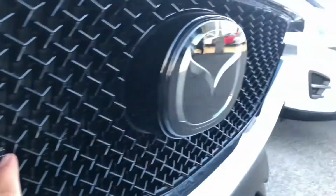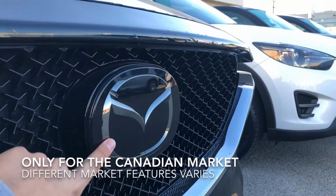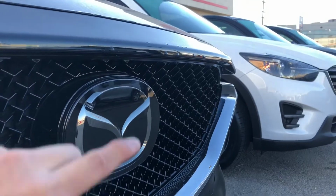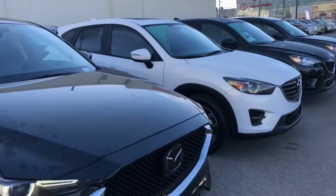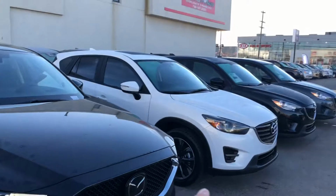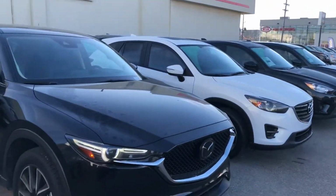This one has this design here. This one, if you see a two-dimensional plastic in front of the Mazda, it means it has a technology package, or on other trim levels, the iActiv Sense package. What this is for is your radar cruise control. As you can tell, the other ones didn't have them, and the radar cruise control was only an option on the 16 models and higher. The 13, 14, and 15 didn't even have it as an option.